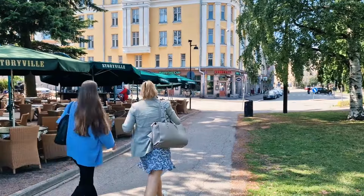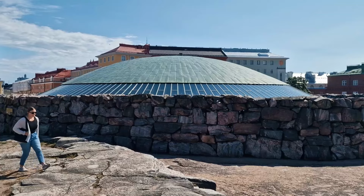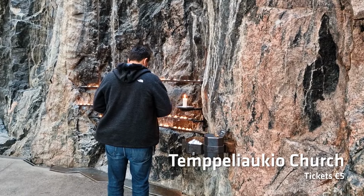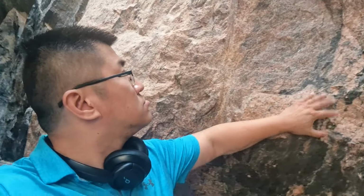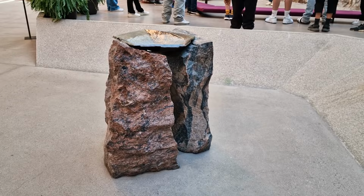But a few streets away, you'll inexplicably find this hill made out of rock that people seem to be sunbathing on. Believe it or not, this is a church. Yes, this is the famous Temppeliaukio Church, a church that they've completely carved out of rock. It's pretty trippy to see it from the inside. They've done a fantastic job with modern architecture. Even the baptismal font is made of rock.